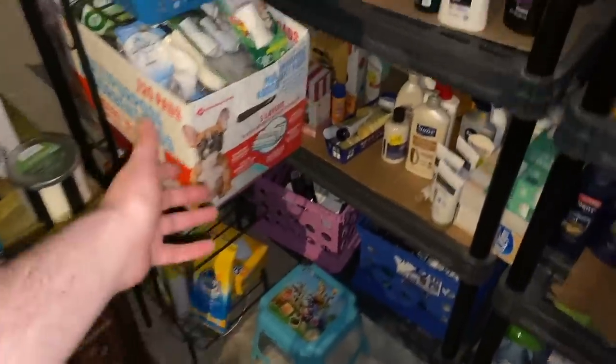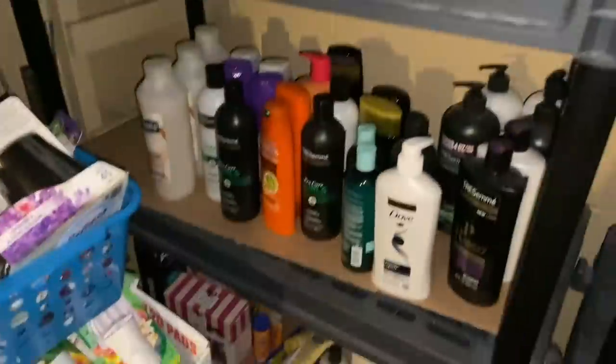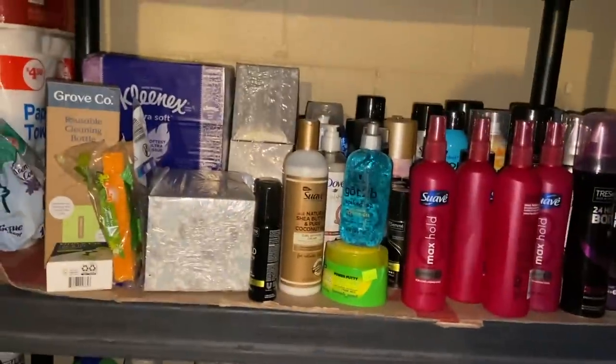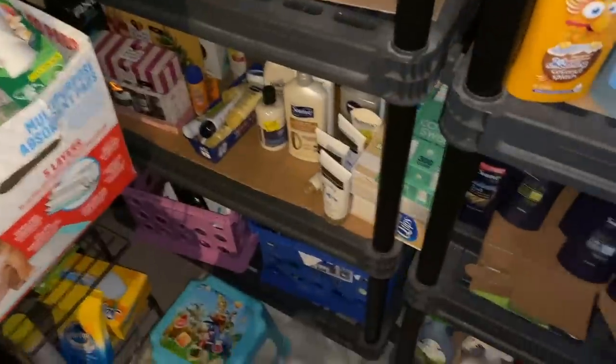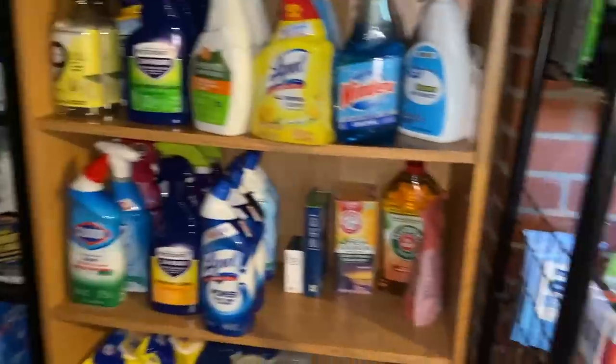Gloves there for kitchen stuff. Randomness here, car stuff. Just a bunch of random things. Airwick warmers, some paper towels, shampoo and more shampoo and more shampoo. Stylers and tissues and facial stuff. Down there is razors, and we got laundry things here. Okay, and then cleaning stuff.